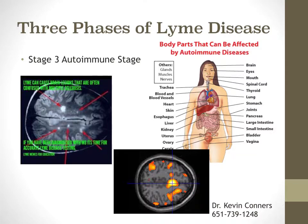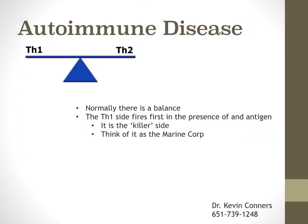So I have to explain this to you. This is immunology 101, all right? You have two major sides of your immune response. You have your Th1 response and your Th2 response. Your Th1 response is your killer cells.